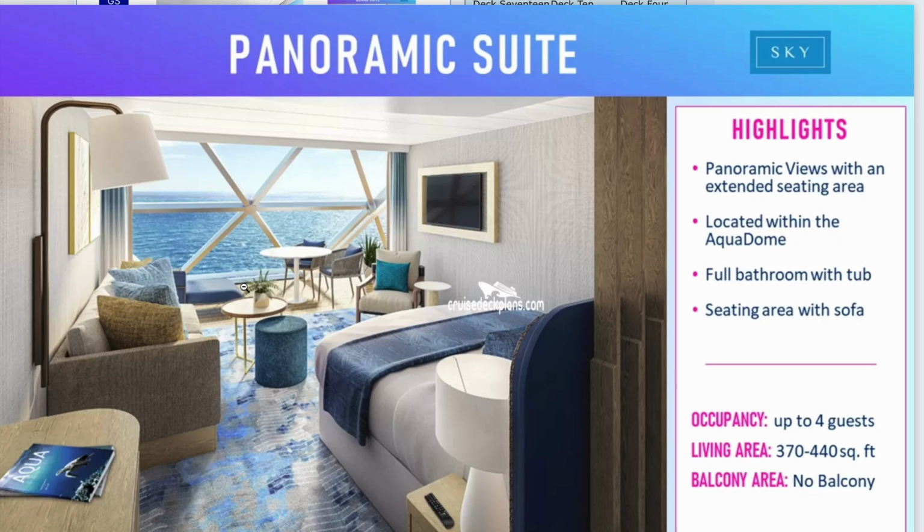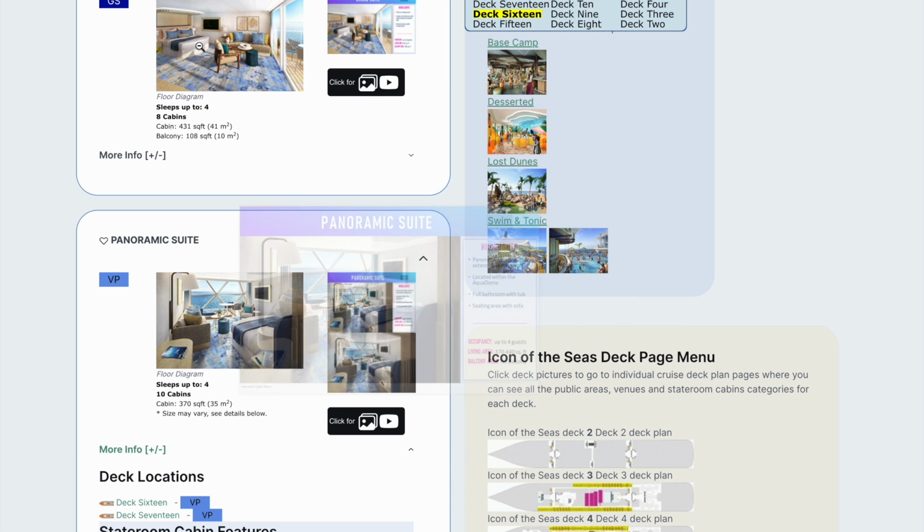Now, honestly, I love this because balconies still make me nervous with a child, even though he's almost 8. I love having the feel of a balcony, but not actually having the balcony. And we don't use the balcony as much. Some people really use it. They would not like this, but I think this would be amazing.